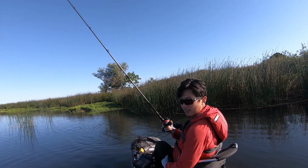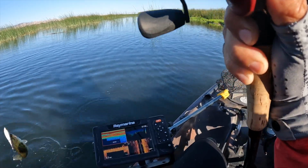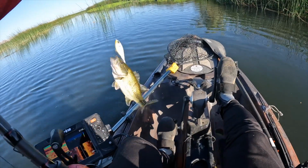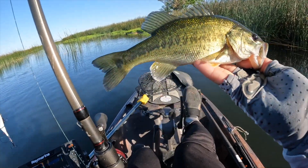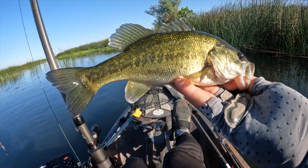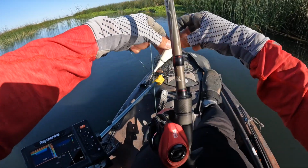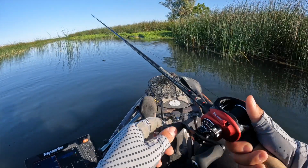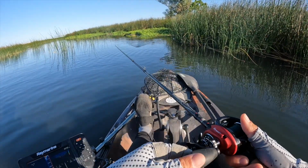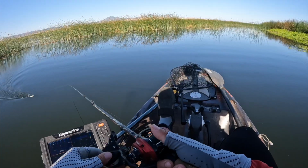Dude, these are some really aggressive little fellas, right? Oh, easy. That's a dink, but I mean, look at the build on him. It's gonna be a quality fish someday, especially if he's eating like that. Dude's a killer. I don't dare turn the GoPro off, the front one, because as soon as I do, I get a bite. Or maybe I should turn it off.